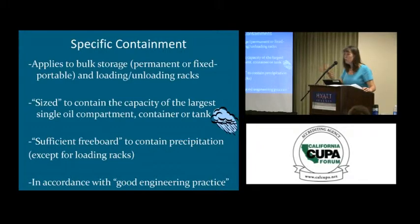as a CUPA inspector, if you see something that looks odd, you can ask for more information. Maybe a page got left out, or something. There could be some reason or explanation for that information saying that it's not subject to sized containment, or the containment is way less than you think it should be. There could be reasons why. It could be an impracticability determination that's built into the plan that's maybe not clearly defined or referenced in the plan. So questions are good, and that's okay to ask for more information.